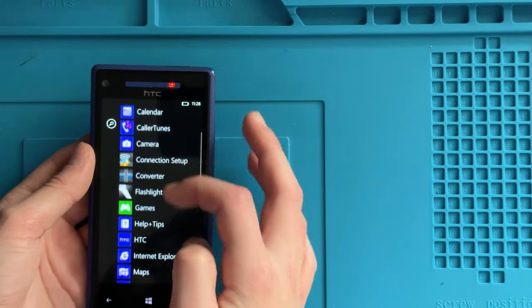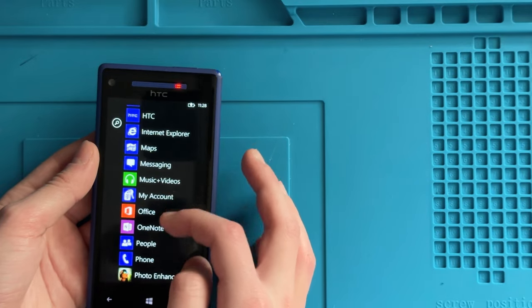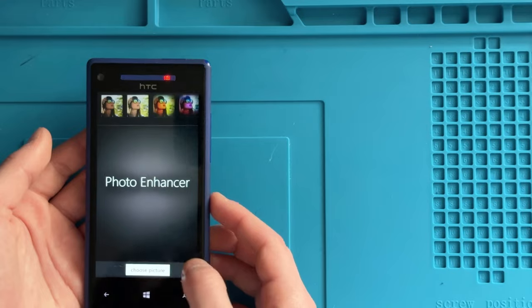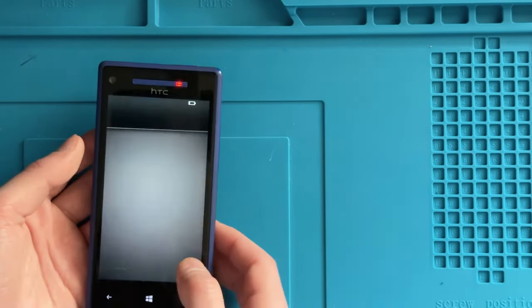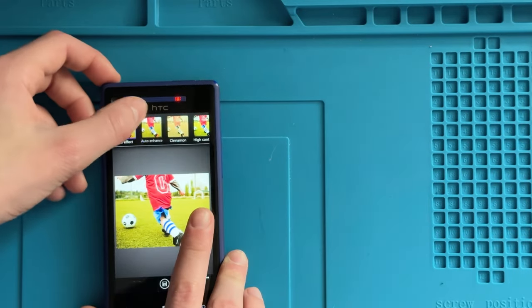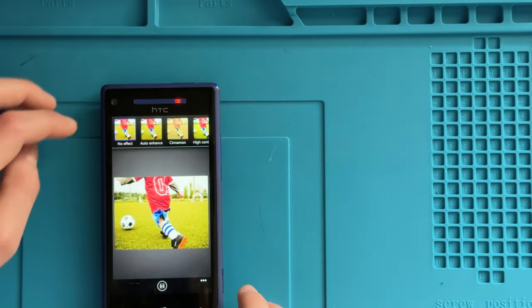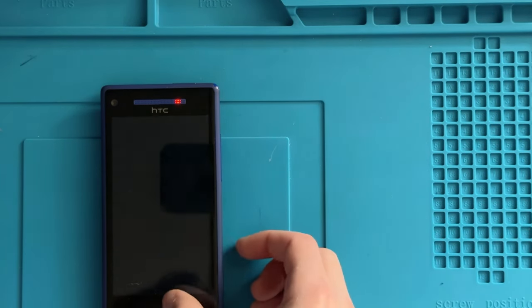You see Internet Explorer, which is going to suck. It has a photo enhancer? It has a built-in photo enhancer? What? Let's use this one. What happens if we try and enhance this photo? What does it do? It just increases the contrast. This is dumb. That's dumb.